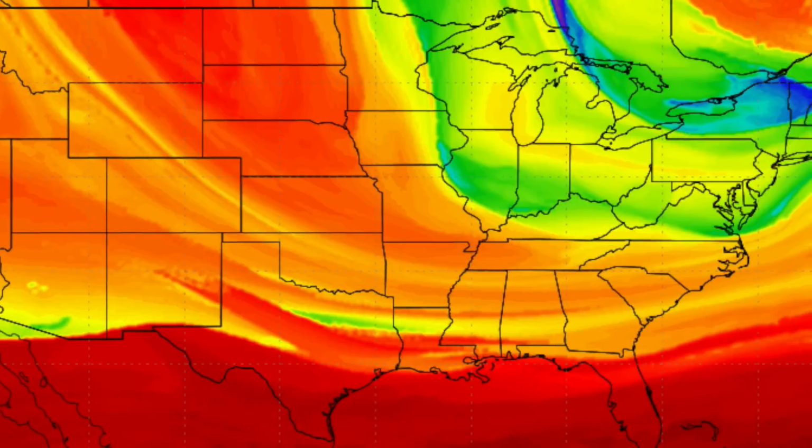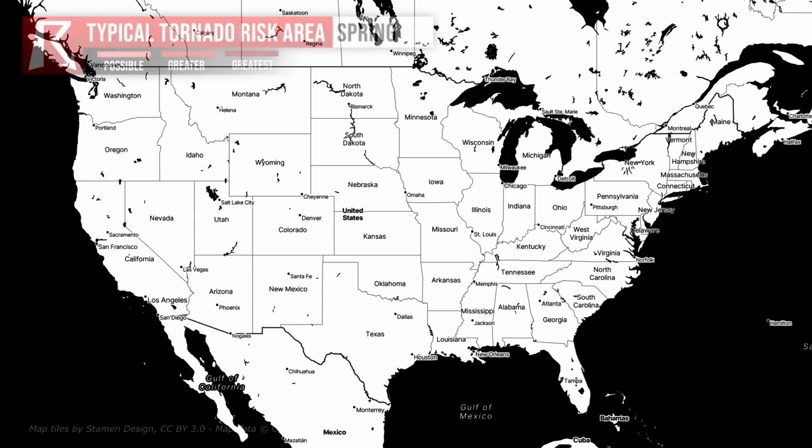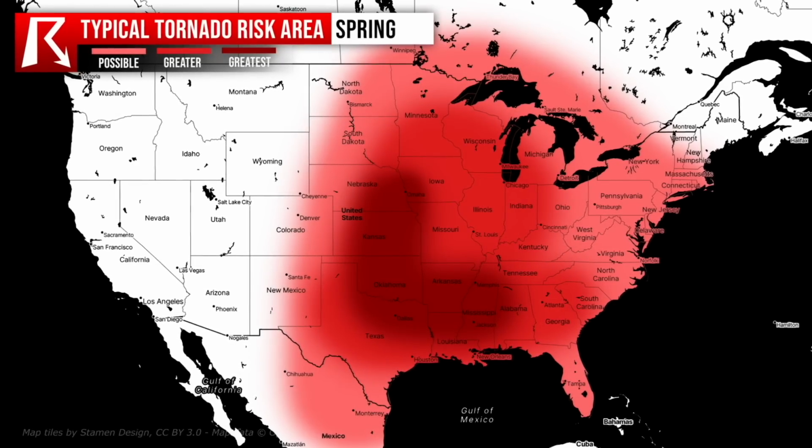When, not if, that happens, I think we're going to have a very seriously active period of severe weather here in the States. In fact, I think we are officially heading into our secondary tornado season, or fall tornado season. Everyone knows about traditional tornado season in the spring. From April through June, there's a huge area that sees a lot of tornadoes. We all know about this.